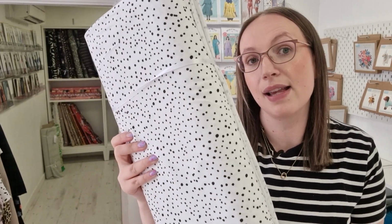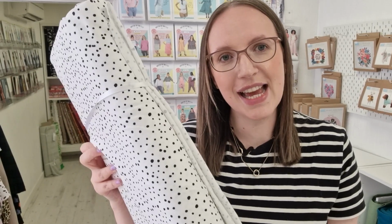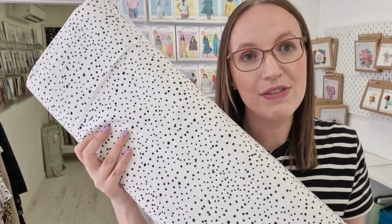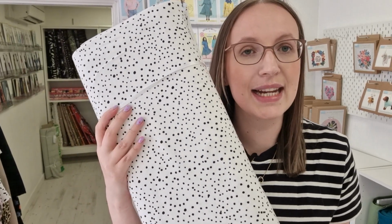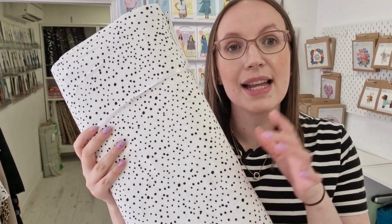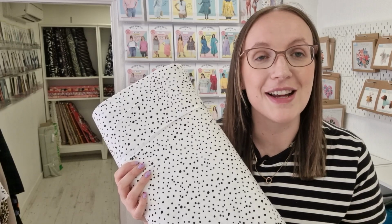So these ones are all 95% cotton, 5% elastane, 150 centimetres wide, so really nice and wide, and they are all £15 a metre. But like I said, they do wash and wear really well, so perfect for everyday t-shirts, so something like the True Bias Rio t-shirt is a great classic t-shirt pattern, or something like pyjamas, like I was just saying, because they wash and wear really, really well.